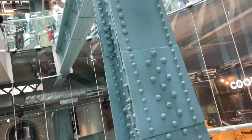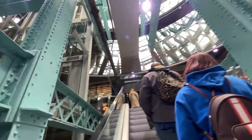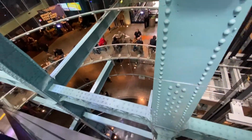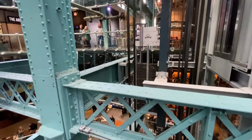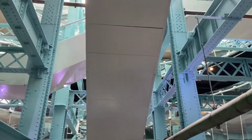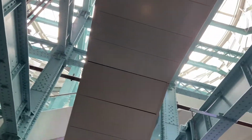Would you look at it, how they built things back in the day? It's absolutely gorgeous. I don't think the camera's giving them any justice whatsoever. We're on our way up to the third floor, which should be the world of advertising. Absolutely amazing. I'm in complete awe of this place.